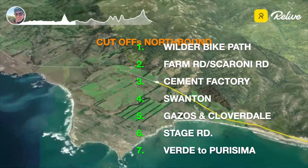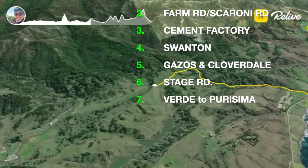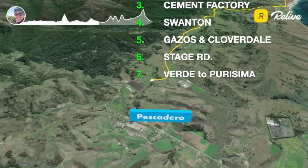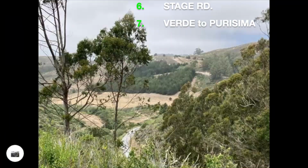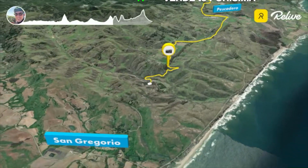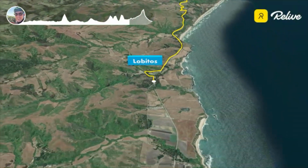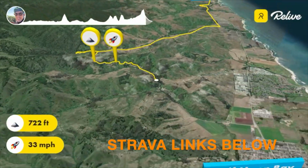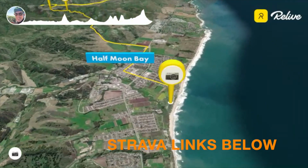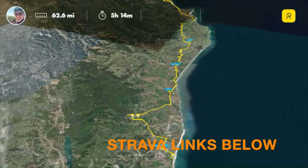Okay, there are seven general cutoffs, ways to get off the highway, that I encourage you to explore between Santa Cruz and Half Moon Bay. Let's see these as more of a choose-your-own-adventure, kind of cut and paste. You could obviously use them northbound or southbound. I'm going both ways, and so some of these that I'm showing you will be heading northbound, some will be heading southbound.